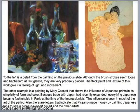Now what we have on the right is a painting by Mary Cassatt. And what I want you to notice about this is that it strongly shows the influence of Japanese prints, both in its simplicity of form, its color, and also this whole composition of the large blocky shapes. Now during this time, in the late 1800s, trade with Japan had recently expanded, and everything Japanese became all the rage in Paris at the time of the Impressionists. This influence is seen in much of the art of the period. And also there are letters that indicate, as I said earlier, that good old Pissarro, the grandfather of the Impressionists, made money by painting Japanese fans, and he sold these in order to support himself and other artists.